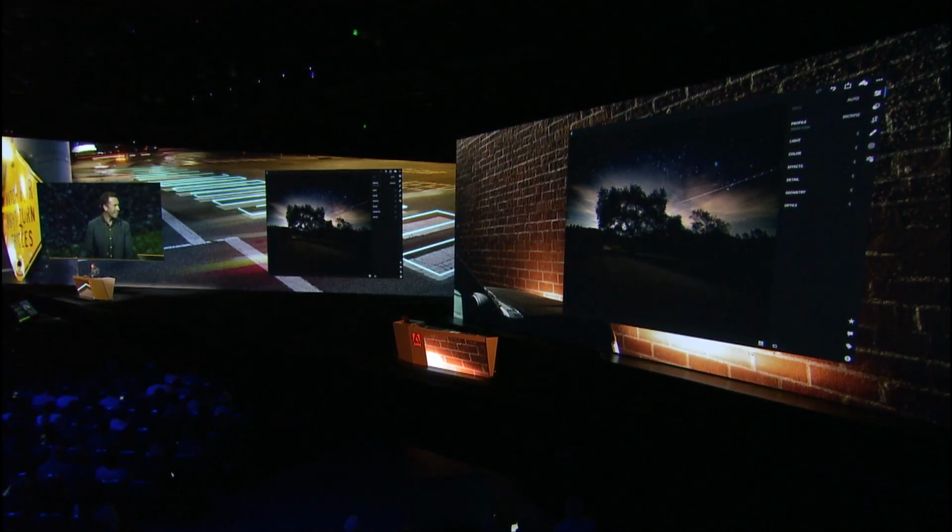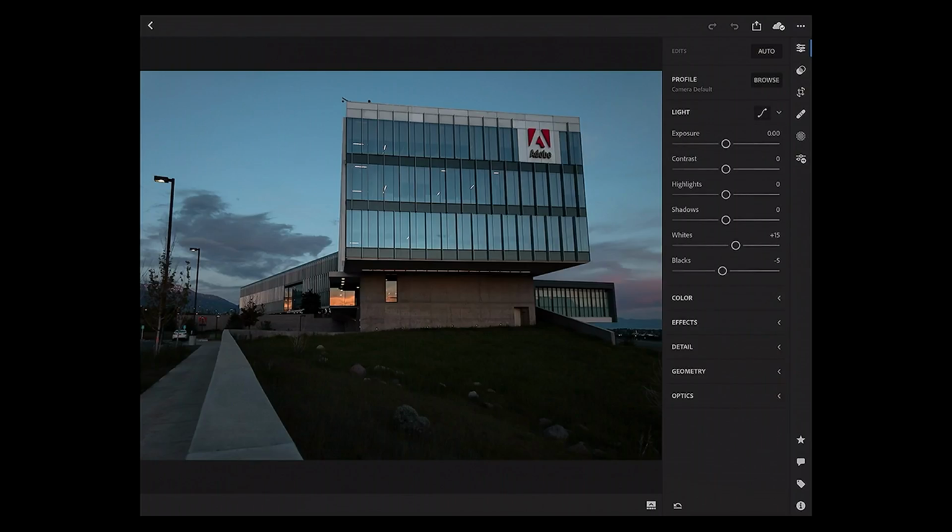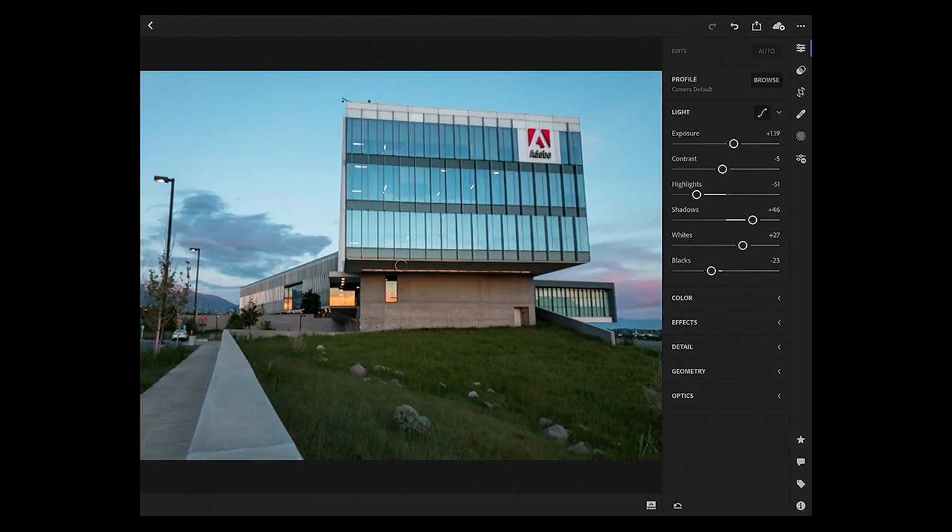Thank you. I think that's super cool. I've wanted that since the iPad came out, and I'm thrilled that I can do that. All right, one more example here. Again, Auto, you see me use this every time. Does a great job. I love the tonality of that.